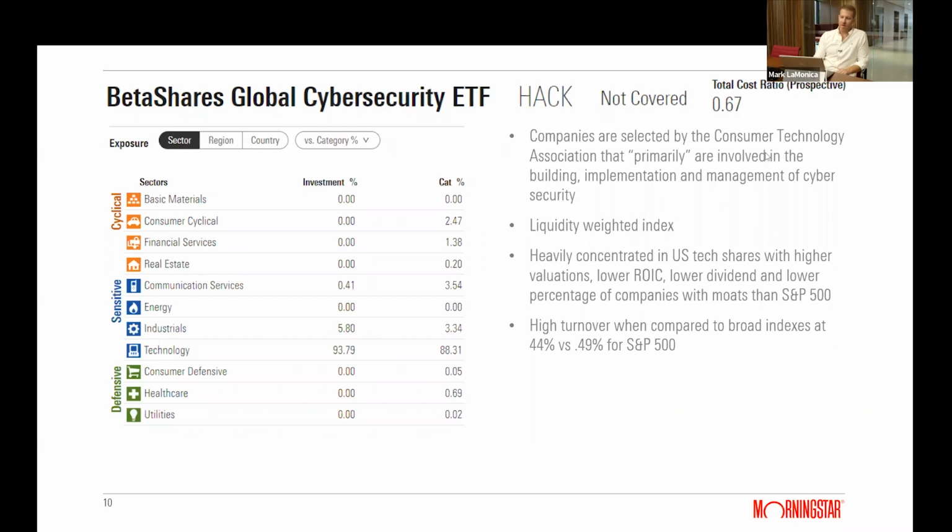How does this thing work? Well, number one, they charge you a lot for it. A lot of these thematic ETFs have higher costs. So you can see 0.67. So this will be our highest cost ETF of the day. How does this work? Well, there's an organization called the Consumer Technology Association. And they select companies that are primarily involved in building, implementation, management of cybersecurity. So this in many ways is almost like an active ETF, right? You've got this organization going out there and selecting companies.